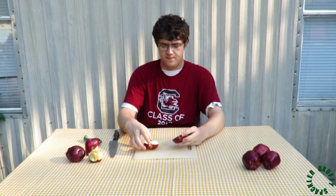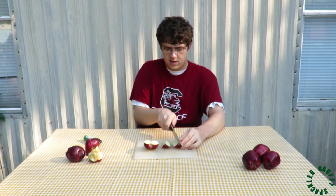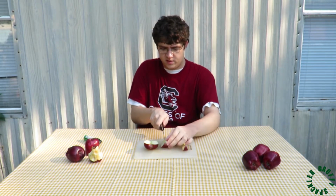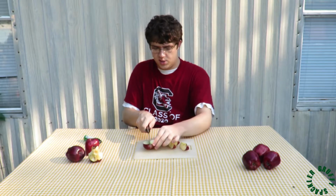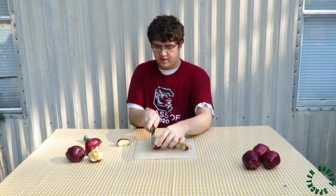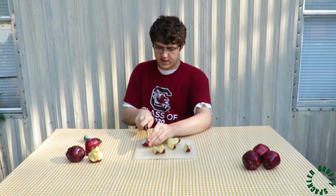Now we can do something very special. We can make some wedges. I'll cut it into eighths, I guess. Eight's a very nice number. It's a multiple of 2. Computer science, data mainframes, bits, Bitcoin, things like that.